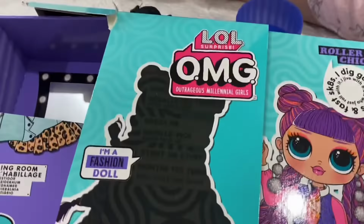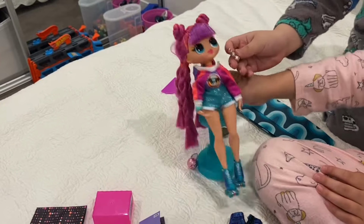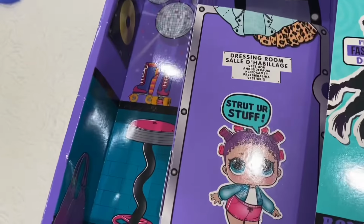LOL Surprise OMG Outrageous Millennial Girls Roller Chick. There she is. Go out there and buy it. Lots of fun, lots of accessories.